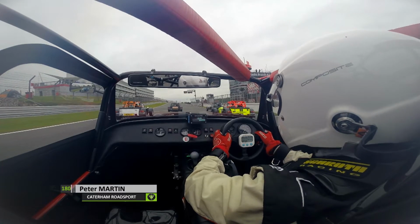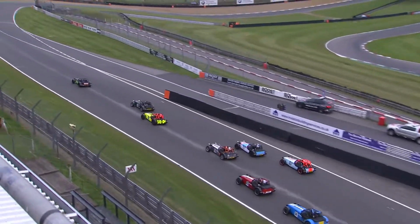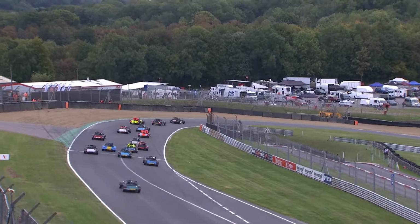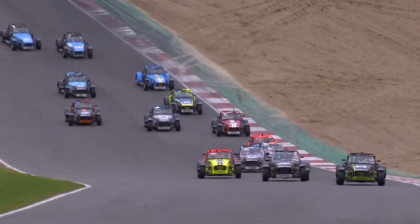On board with the local man, Peter Martin, hoping for a good result from 6th on the grid. Away they go. Decent start made by Peter Martin. Not a great start from Harry Ayre on pole position, though. So Carl Jones will have the lead going into Paddock Hill Bend. And in fact, Alex Conway pulls alongside the pole sitter Harry Ayre to challenge for second, but can't do it. Dropped down through Paddock Hill Bend for the first time.